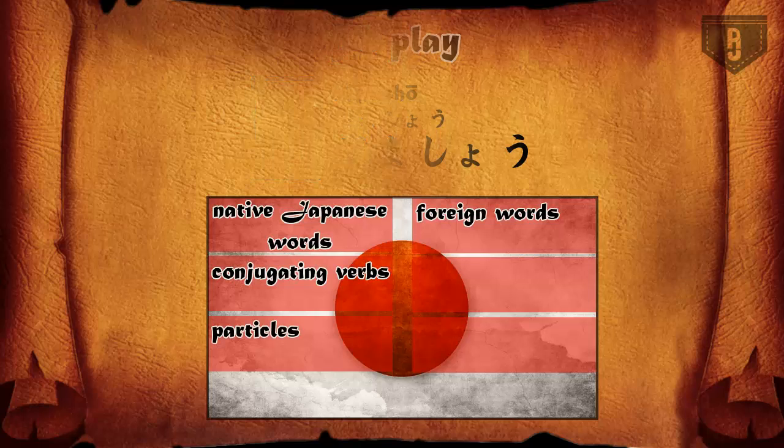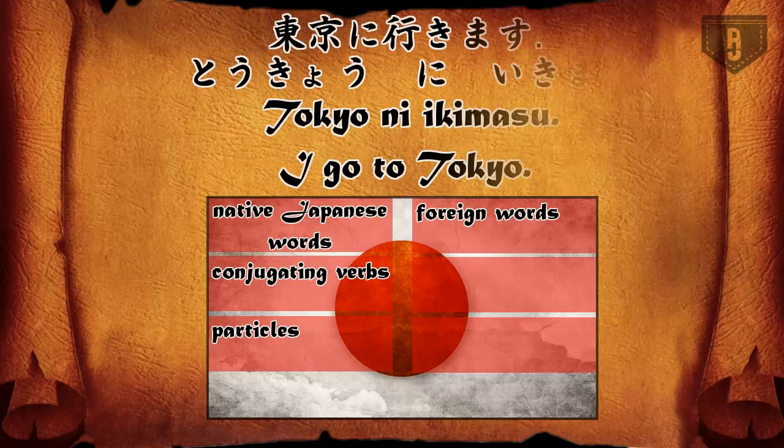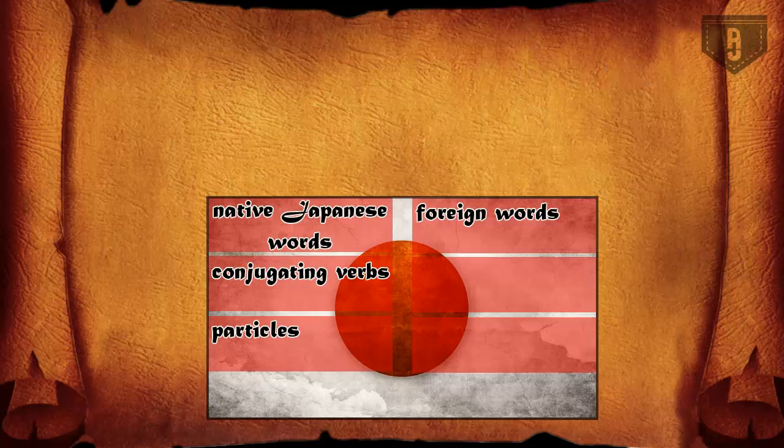And lastly, hiragana is also used for particles. Now, don't think too much about the verb conjugation and the particles right now, because I'm going to make separate videos about that. But for example, I go to Tokyo would be Tokyo ni ikimasu. The ni is a particle which indicates direction of where you're going. So this is when to use hiragana.